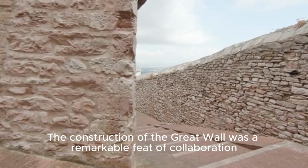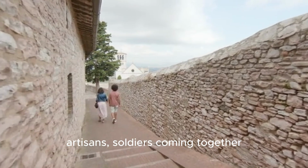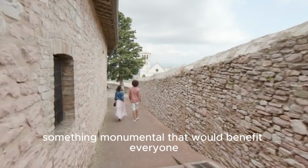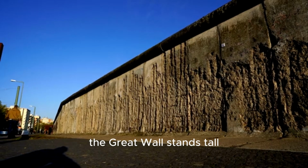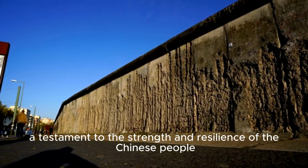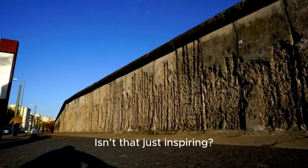The construction of the Great Wall was a remarkable feat of collaboration. Imagine people from all walks of life, farmers, artisans, soldiers coming together, pooling their skills and resources to create something monumental that would benefit everyone. It's a beautiful example of unity, showcasing how diverse groups can come together for a common purpose. Even today, thousands of years later, the Great Wall stands tall, a testament to the strength and resilience of the Chinese people. It reminds us all of the importance of preserving our cultural heritage and celebrating the stories that shape who we are. Isn't that just inspiring?